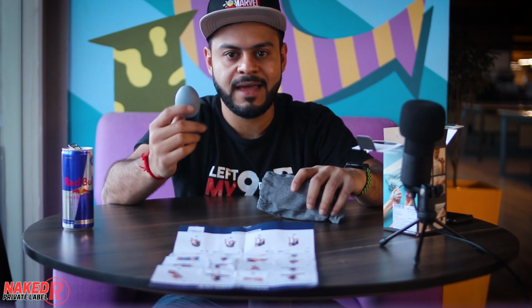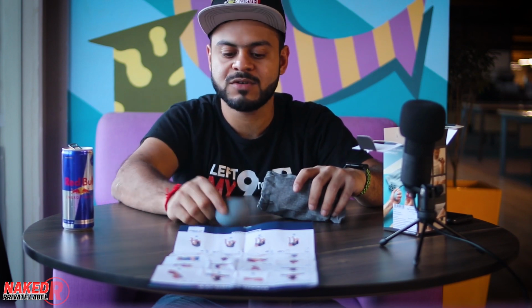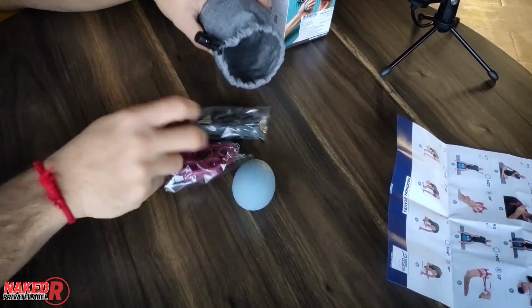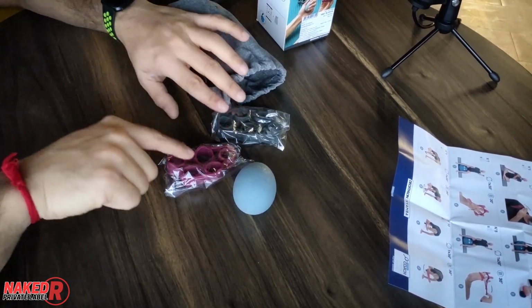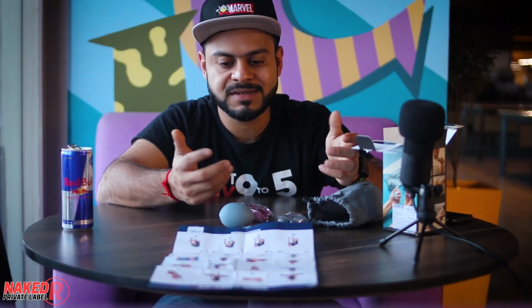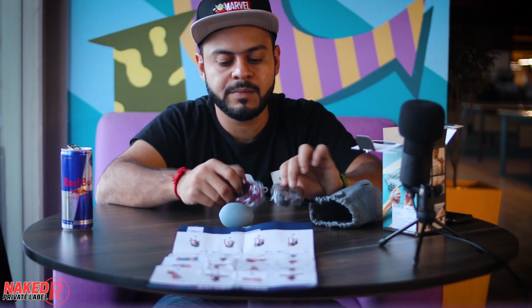This really looks like an egg. Okay, that's how it looks. It looks like an egg. Then we've got this hand thing. Wow. Okay, so there are 2 different hand or finger things which you can use to do some exercises. They are meant for 2 different purposes. I did not know that. I thought there was just one. I was actually under the impression that there is just 1 or total 3 units in there.